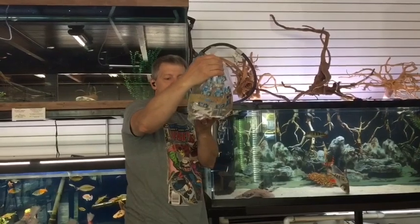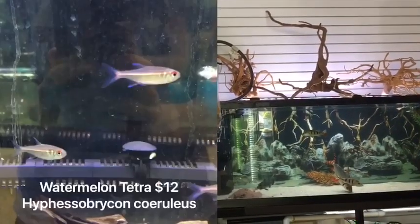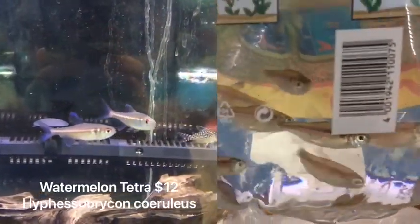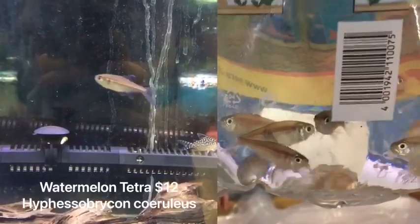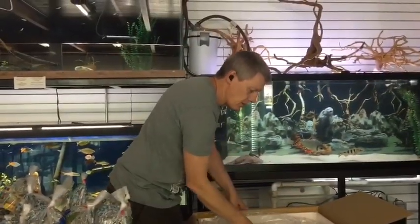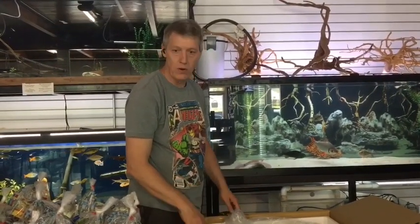And then here's something we haven't had in a really long time. These are watermelon tetras, wild tetras out of Brazil. There's a lot of newer, larger, less common tetras coming out of Brazil right now. Last thing I heard was that the Brazilian government changed a long-standing policy that's been going on about 10, 15 years on some of their exports. So we'll see some more of those cool things coming in.